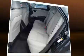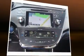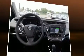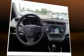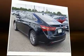Audio features include a CD player with MP3 capability, steering wheel mounted audio controls, and 11 speakers yielding maximum audio versatility. Side curtain airbags deploy in extreme circumstances, shielding you and your passengers from collision forces.